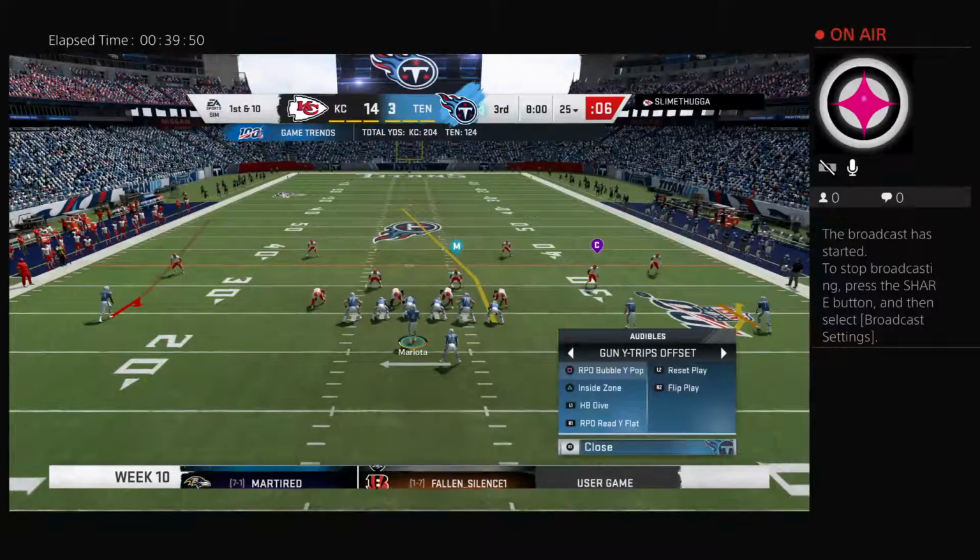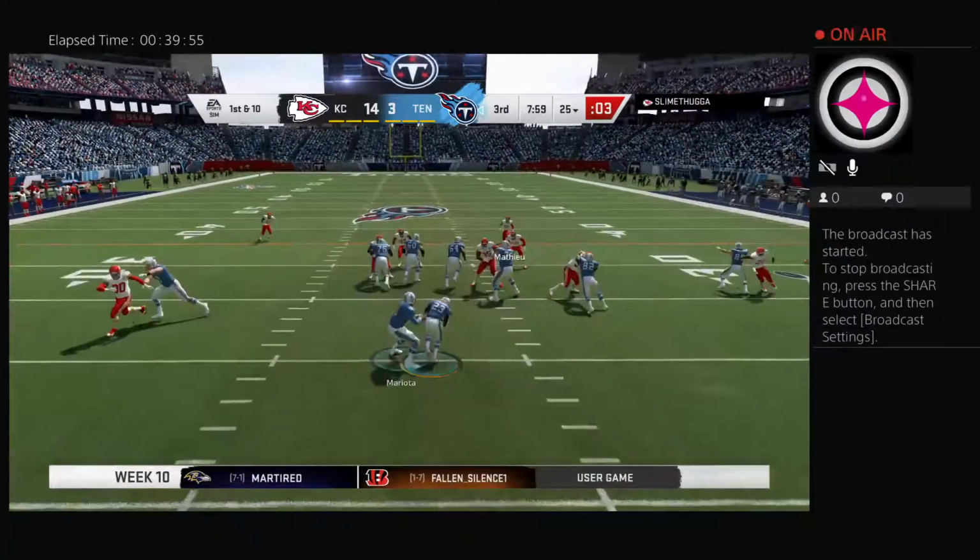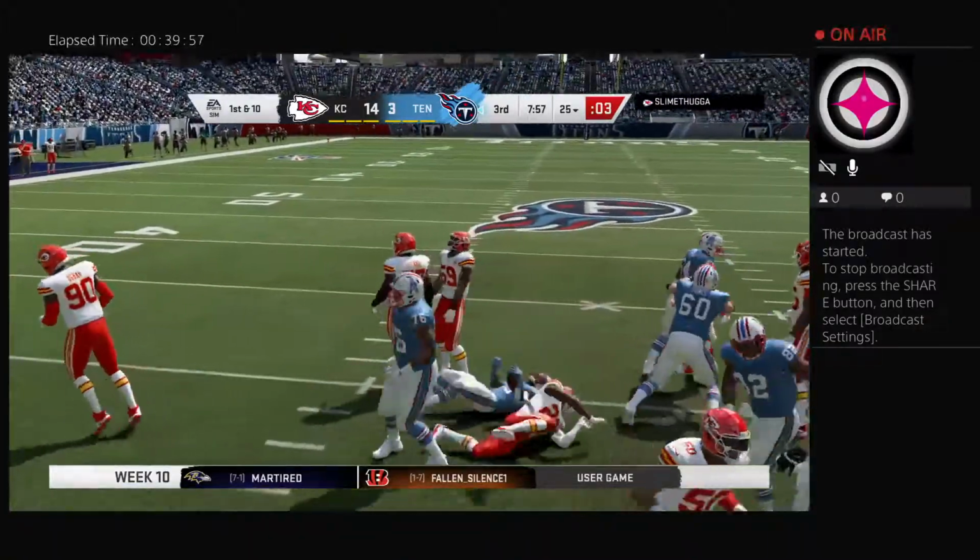Tennessee offense about set and ready to go. They have the ball here for the inaugural drive of the second half. Pretty big deficit, though. We'll see what adjustments were made in that locker room.